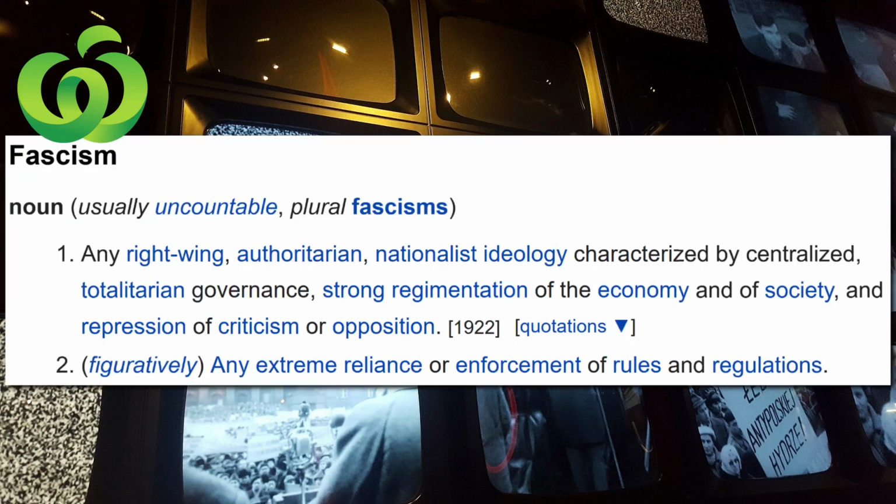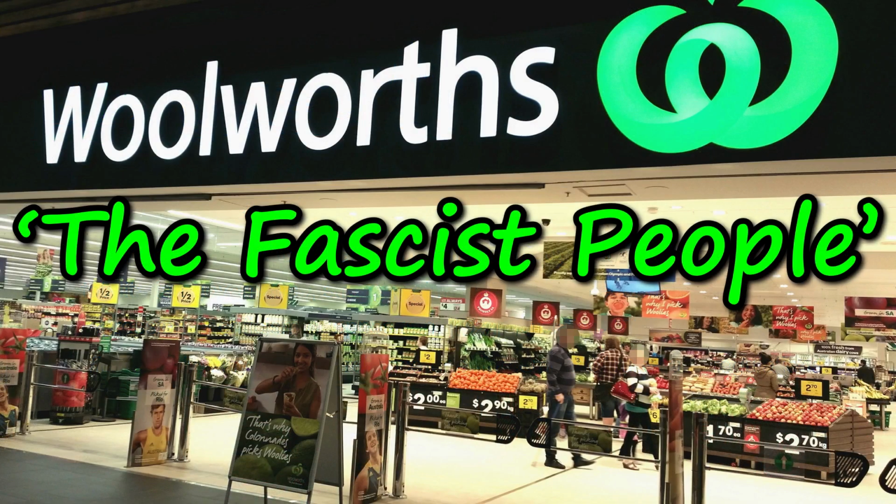Fascism, noun, any right-wing, authoritarian, nationalist ideology characterised by centralised, totalitarian governance, strong regimentation of the economy and of society, and repression of criticism or opposition. Figuratively, any extreme reliance on enforcement of rules and regulations. Are Woolworths the fascist people?